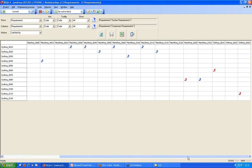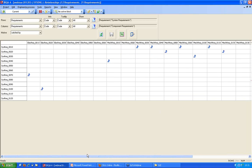We also keep track of what we call the suspect link. So if you do a modification on a requirement, then the link can be turned suspect. It means that you should have a look at both requirements, the parent requirement and the child requirement, to make sure that the link is still valid. This is an option that you can use to start tracking those requirements.